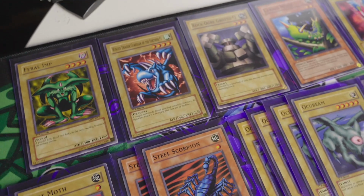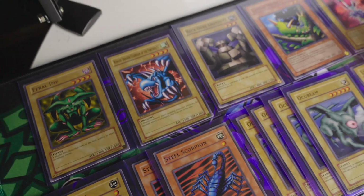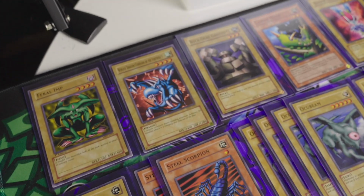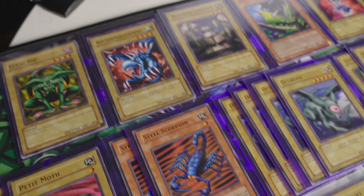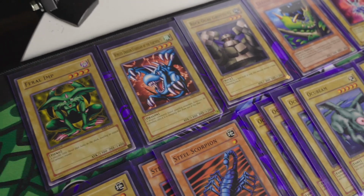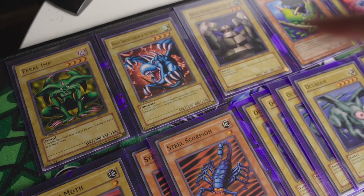Next, we have our Winged Dragon Guardian of the Fortress. I actually used to run this in a really bad self-made dragon deck, but as a kid, you're not thinking, wow, Luster Dragon is better. Even though that was out at the time when I made that dragon deck, this one was cool, and it was going straight into the deck.